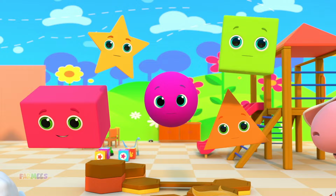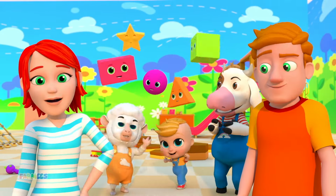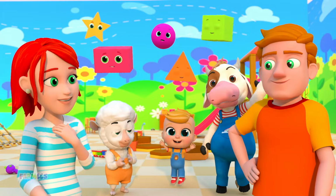Excellent! Great work, kids! We learned a lot about shapes today! Yay!